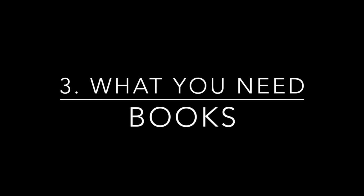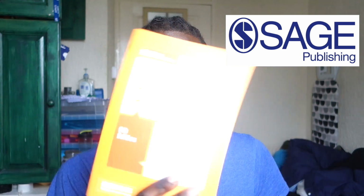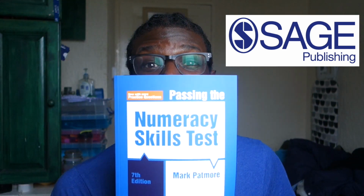You see? What you need: books. These are some of the books that I got sent by Sage, which is an amazing company. And the majority of you, especially in the UK, you've probably come across Sage in your time because they run many books, such as the Literacy Skills Test, the Numeracy one as well. So you may have come across them a lot.